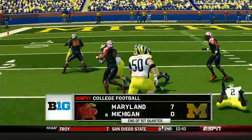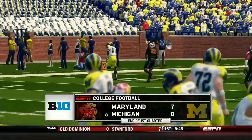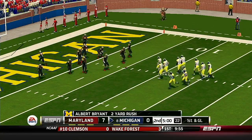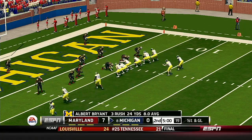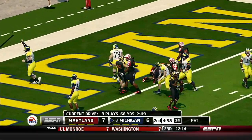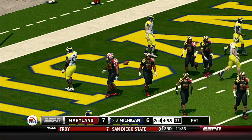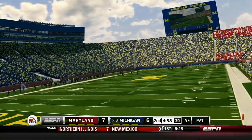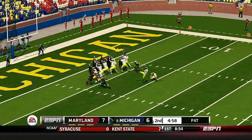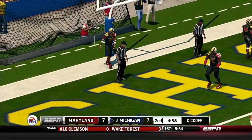We had a pitcher's duel in that low-scoring first quarter. Maryland's lead is a touchdown. Back to the action now here in the second quarter. Touchdown, Wolverines. The extra point to tie this game up. He makes the PAT. A 10-play, 73-yard drive, and they come away with a touchdown.